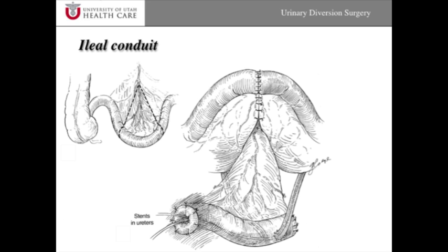Then the ureters, which have been disconnected from the bladder, those are the tubes that carry urine from the kidney, are connected to the backside of this conduit inside the abdomen. So any urine coming out of the kidney goes into the conduit and comes out of the skin. It doesn't store much urine at all.